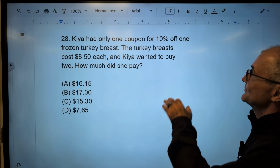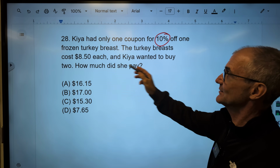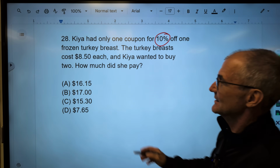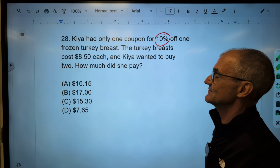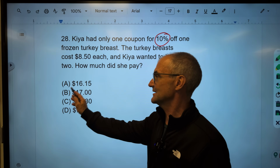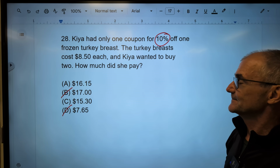Okay, I had only one coupon for 10% off one turkey breast. A turkey breast costs $8.50. So that means $8.50 times 2 is 17, minus the discount on 1. So I know this one can't be it. That doesn't even make any sense. Those two are pretty close.